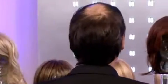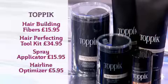I just wanted to show you this. So if I spin Benny round really quickly, this is another alternative. If you don't want to go the full wig, we have these products. One's called Topic and one's called Mane. Now, this is actually like spray hair. So what it does is it gives you the coverage, which is really impressive and very easy to use.